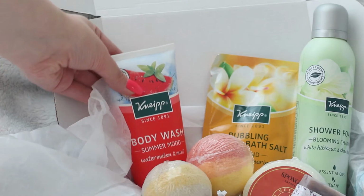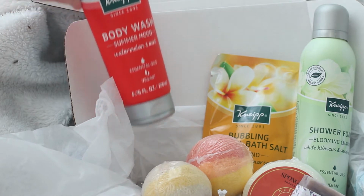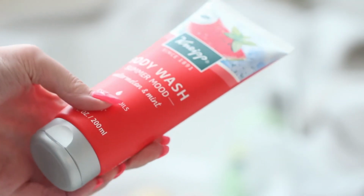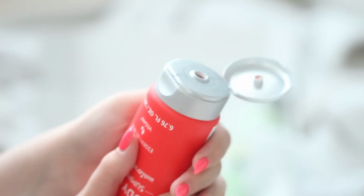Next we have the Summer Mood Body Wash. So this smells like watermelon and mint, and the second I opened it up, it smells exactly like watermelon juice. It will make you thirsty. It's that juicy smelling, and having a bath product that smells so much like the actual fruit is hard to come by. So you can set this aside for morning showers. That's what I recommend because the mint in it is going to help invigorate you in the morning.